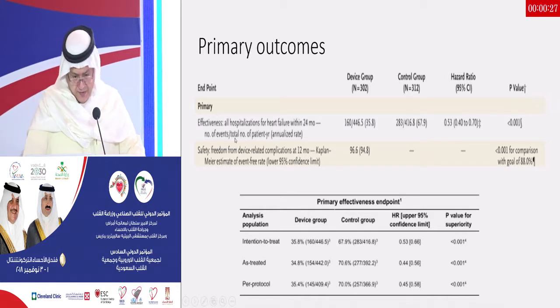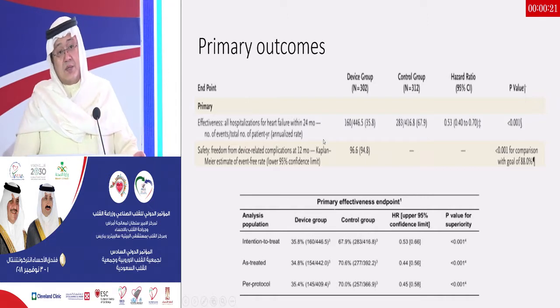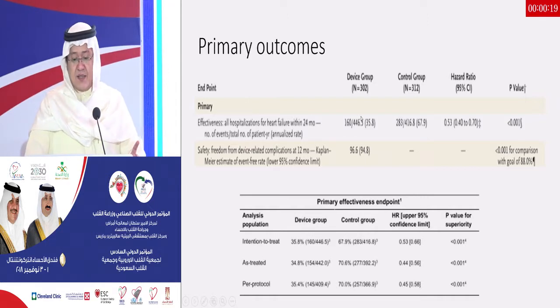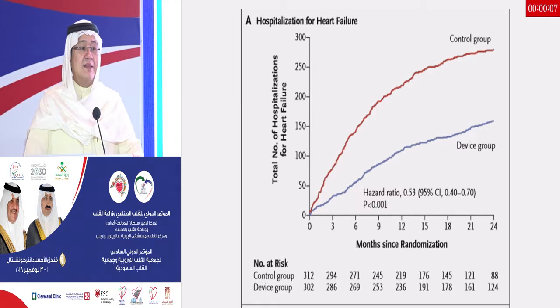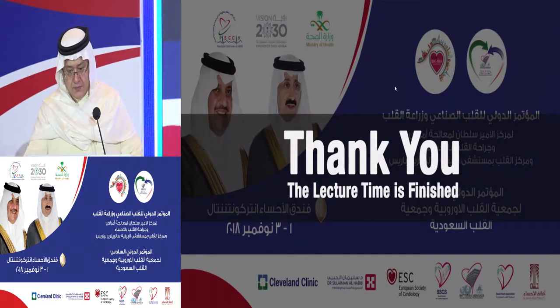The effectiveness: all hospitalization for heart failure within 24 months was significantly lower, with statistical significance, in the device plus medication group compared to medication alone. So that is totally opposite of MITRA-FR, and there is clear separation from the beginning that the MitraClip is superior to medical therapy alone.